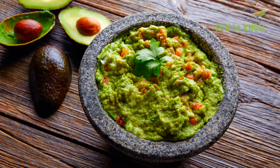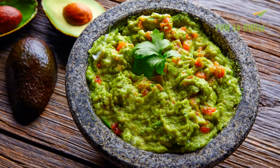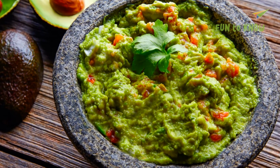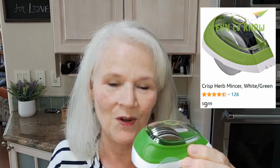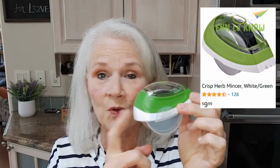Now you may be making guacamole with your avocados, and so this isn't an avocado specific gadget, but one that I just got that I just love. It is an herb mincer. And so if you're mincing up cilantro to put in your guacamole, this is the thing to do. And of course, you can take a knife and you can chop up cilantro, but this is a great little mincer. It does it just like that.